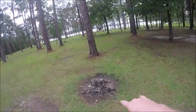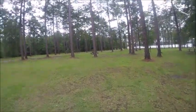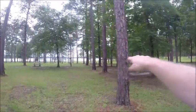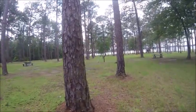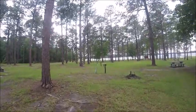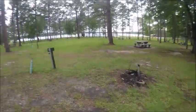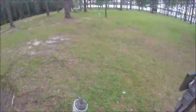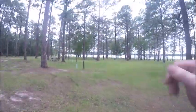There's a fire pit here. That means somebody probably camped in this location. There's no numbers in this location here, but there's a fire pit. There's a couple fire pits in between these trees, but the number starts over here. And each of these areas have water and electric, and a couple fire pits and some tables. Let's take a look. We have plug out. We have water. And we have multiple areas.